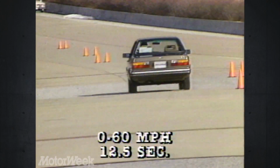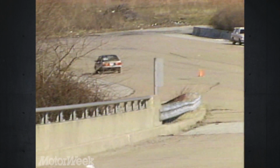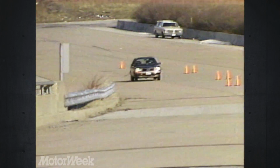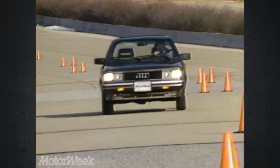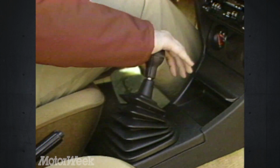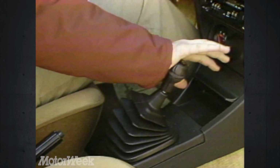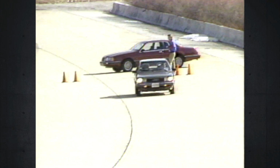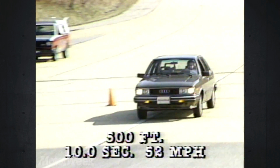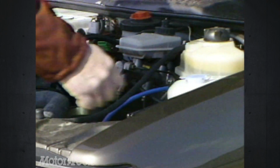A 0 to 60 mile per hour time of 12.5 seconds rates at the better end of average for all cars. We were even more pleased with a reasonable passing time of 5.5 seconds from 40 to 55. You have to take all those numbers in the context of the mostly practical nature of the 4000. A lot of the credit for straight-line performance has to go to the excellent hard-linkage 5-speed transaxle. It's notchy when it's cold, but it does a nice imitation of BMW smoothness when warm. That means, again, a good grade, 10 seconds and 52 miles per hour over our 500-foot stoplight-to-stoplight sprint. But okay, this Audi 4-door goes and stops and turns with class.